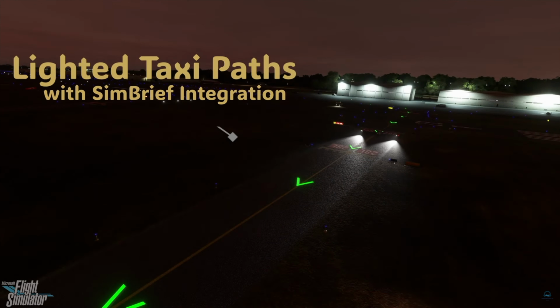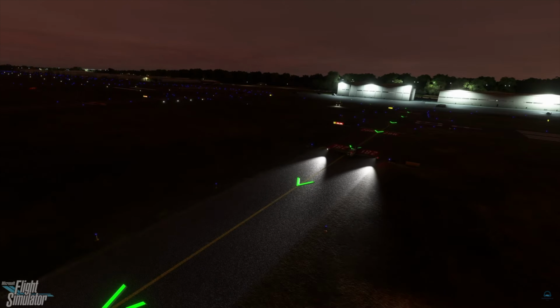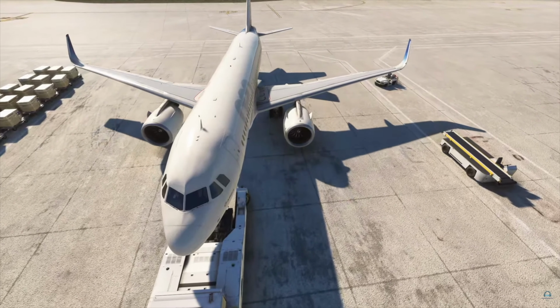Now, on the post announcing all of this, it is not completely clear if this will be part of the current SayIntentions offering, or will it be in a new tier in the near future. There is also a new partner program that gives you access to the experimental features and also early access of Microsoft Flight Simulator 2024 specific features at this present moment.